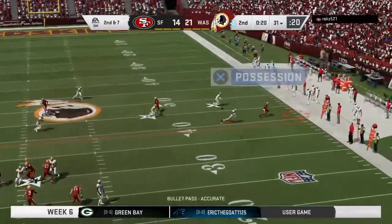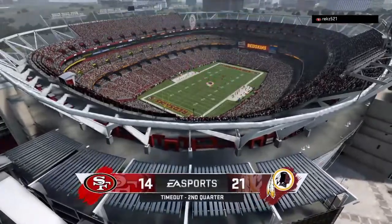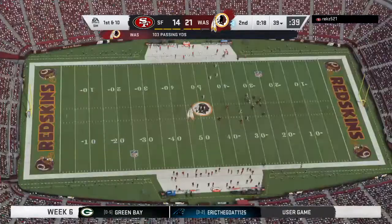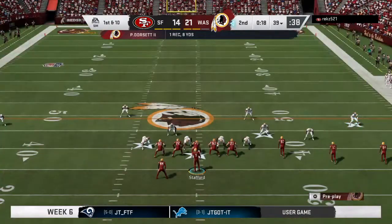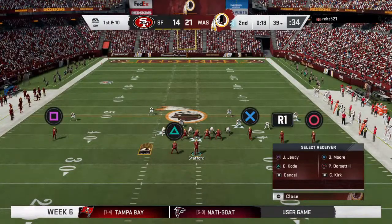Now it's Stafford. And Philip Dorsett hauls it in. The Redskins now going to use the first of their 3 timeouts, as the clock will stop with 18 seconds to go in the first half. Stafford now hitting on 80% of his passes in the early going. 8 of 10. It's first down.